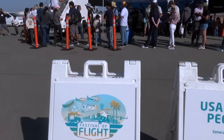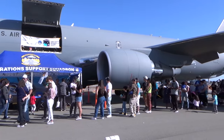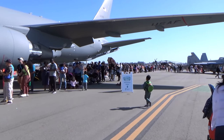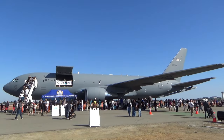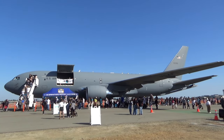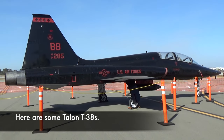In February 2011, the tanker was selected by the United States Air Force as the replacement for the older Boeing KC-135 Stratotankers. The first aircraft was delivered to the U.S. Air Force in January 2019, and the USAF intends to procure 179 tankers by 2027. The other big user other than the United States Air Force is the Japanese Self-Defense Force.